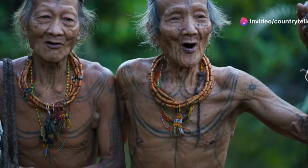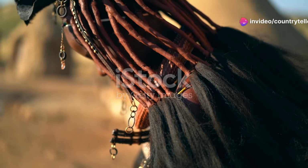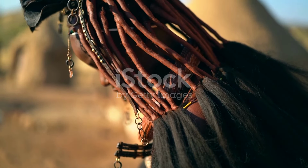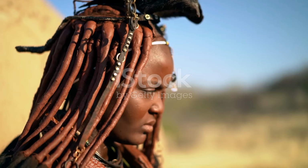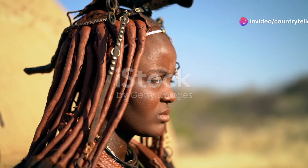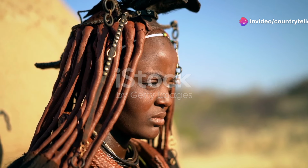Section 5, the Himba people, guardians of ancient traditions. Our journey through Namibia wouldn't be complete without experiencing the rich cultural heritage of its people. The Himba people, who reside in the northern Kunene region, offer a fascinating glimpse into a way of life that has remained largely unchanged for centuries.